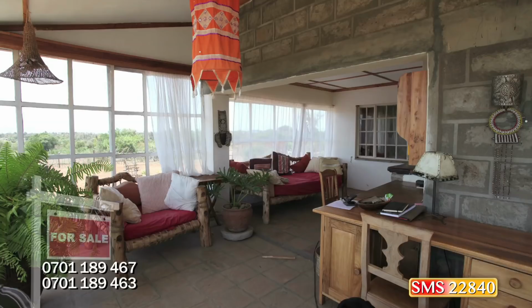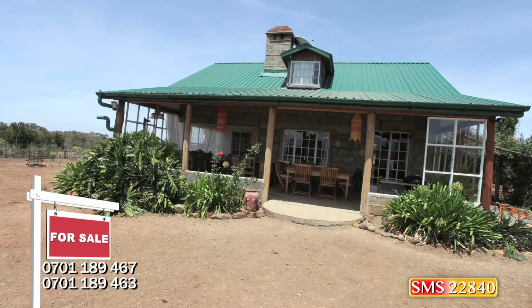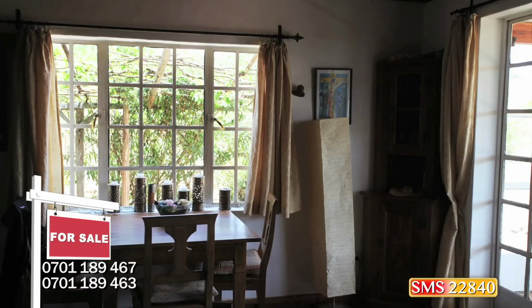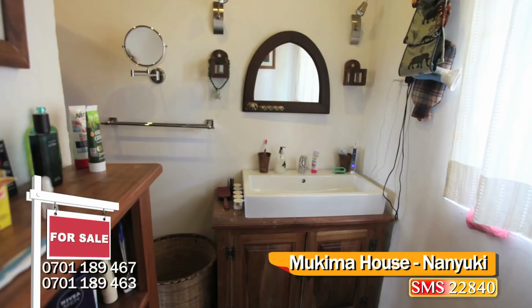Located in the scenic town of Nanyuki in Laikipia County is this magnificent 3-bedroom house built on 5 acres of land. The property is in Mukima area, 12 kilometers from Nanyuki town on a tarmacked road. Accommodation features include spacious lounge, fireplace, dining area, kitchen with ample storage, 3-bedroom all-en-suite.